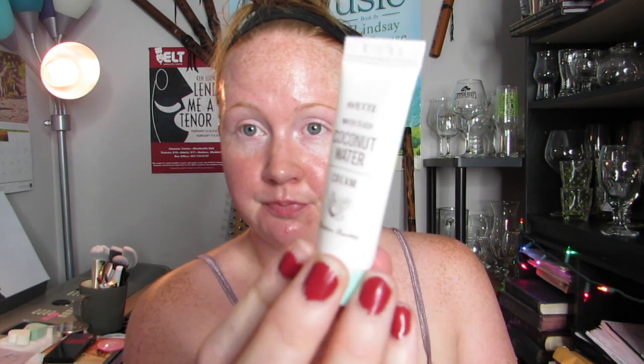Another first impressions product is going to be this little sample of moisturizer by Yvette. Water Flash Coconut Water Cream. Hydration Boosting. Kind of a watery formula, but not overly watery. First impressions, I really like it. Again, it takes a while for your skin to really react to skincare.